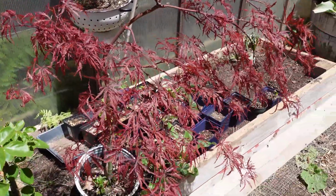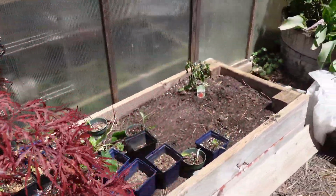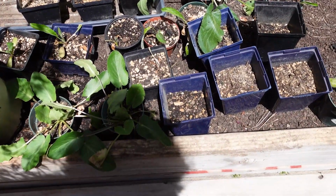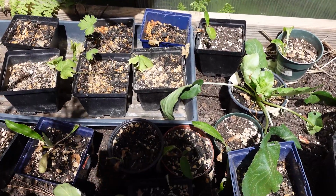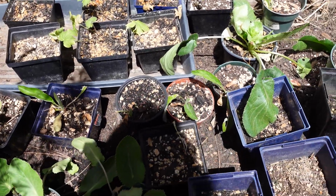This tree I did have in the greenhouse, so it came through okay. These are all hardy plants, so they did okay. The delphiniums, those are my Dusky Maidens. They look a little shocked, but my other delphiniums did fine. And I think it's just that they were so little.